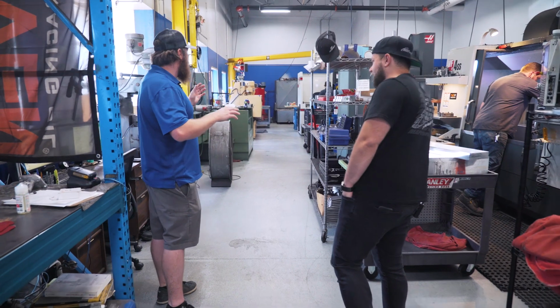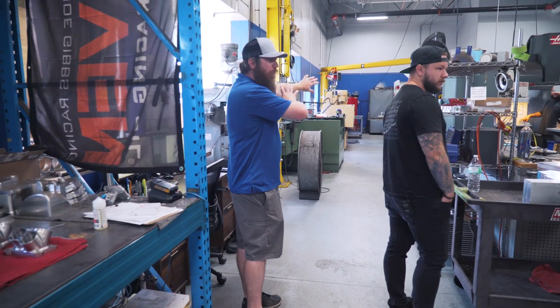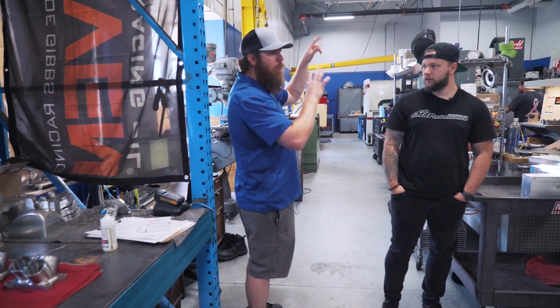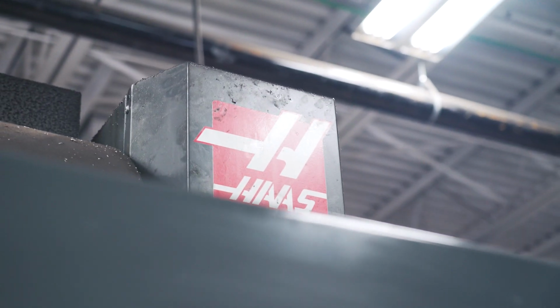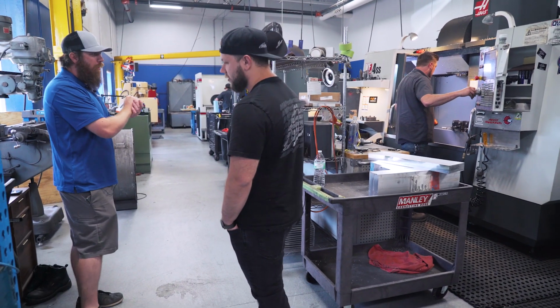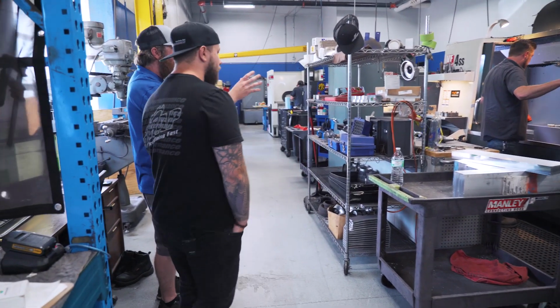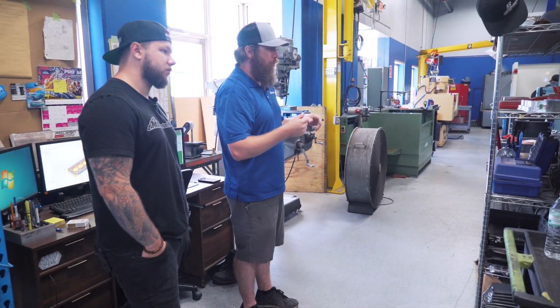So in this area, we'll see machining centers, and then we'll have our engine machining stuff a little bit farther. We have 3 machines right now in-house. We have a Mazak lathe, and we have 2 Haas machines, a VF4 and a VF2. That's really just the size of the machine for the most part. There's more to it than that, but the size and the bigger footprint is the main difference between the two.